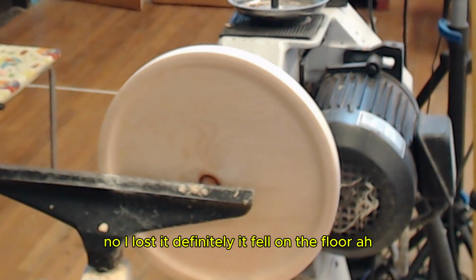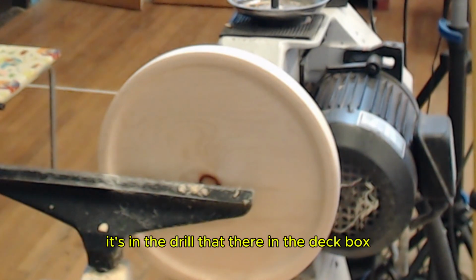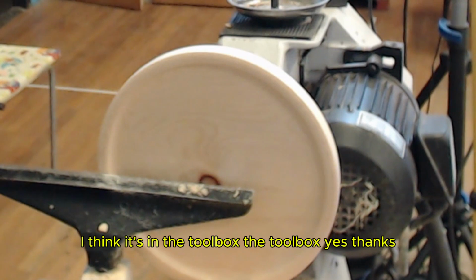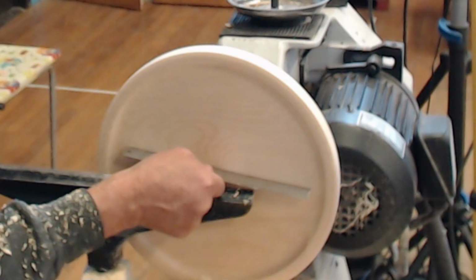Just checking one thing. No, I lost it, definitely. It fell on the floor. Over here on this side, look. The ruler, I think it's the real box. The ruler, box, yes, thanks.